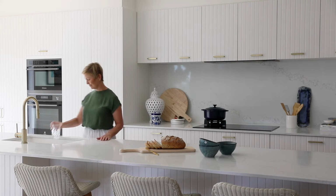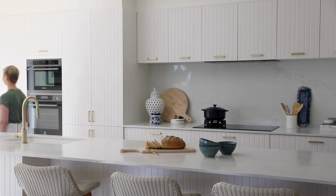So the style that I was looking for in my Kinsman kitchen was Hamptons with a touch of coastal because we're close to the beach here. The experience with the Kinsman designer was wonderful. She worked closely with me on the brief to just create this beautiful kitchen.